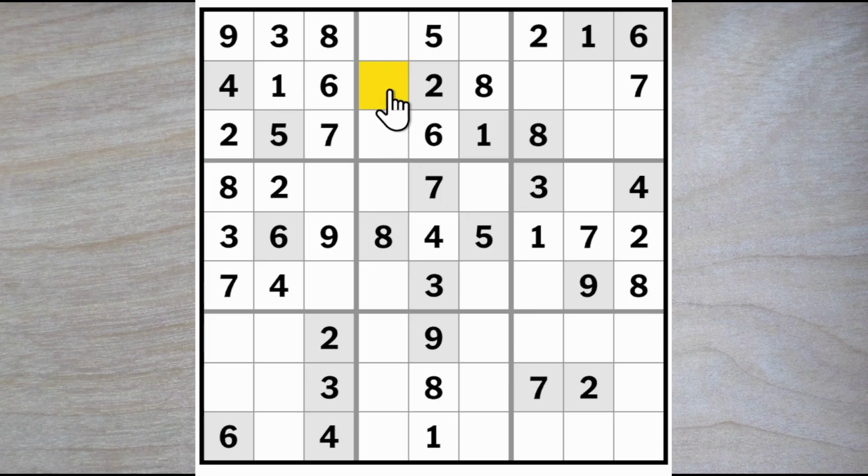Well, whichever is going to be the 9, we now know that none of these can be a 9, and this 9 blocks here. So here's a 9. And that will give us a 3 here or here, because one of these is a 3 blocking down. We have also this 3 blocking over. So yes, 3 here or here.